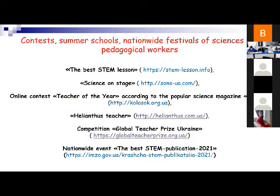The development of professional skills of teachers is facilitated by their annual participation in various events of international, national, and regional levels. For example, The Best STEM Lessons, Science on Stage, the online contest Teacher of the Year according to the popular science magazine Колосок, Giliantos Teacher, the competition Global Teacher Prize Ukraine, and the nationwide event The Best STEM Publication.